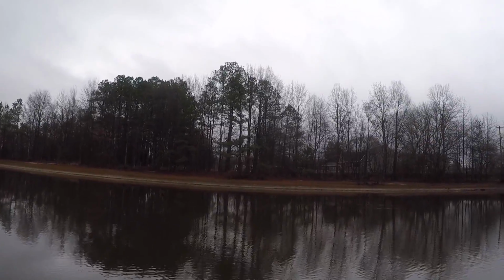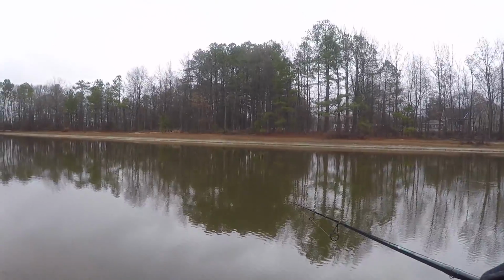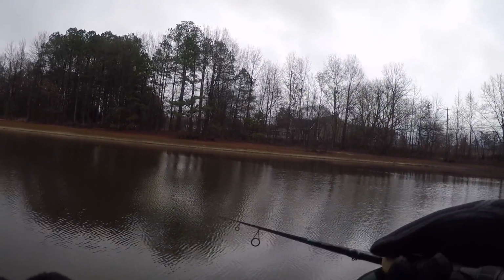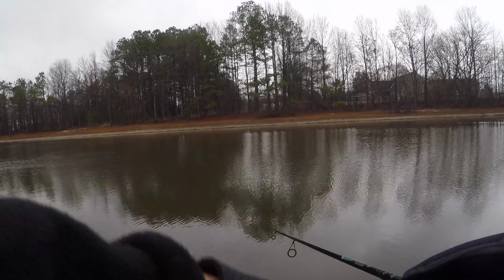So I'm just gonna kind of jerk this little dude around. It is freaking chilly though, man. Holy crap. Now, just to be clear, it's not a bait that I would normally use. Like, I'm not very confident in jerk bait style baits. But yeah, that's another cool thing about Mystery Tackle Box. They give you the opportunity to explore new baits and try new things, you know?